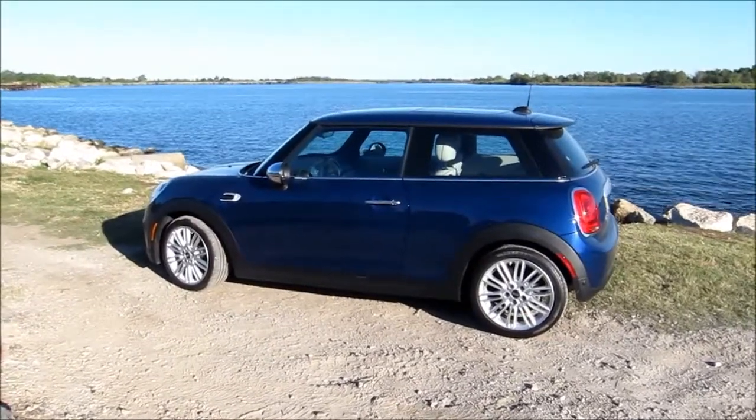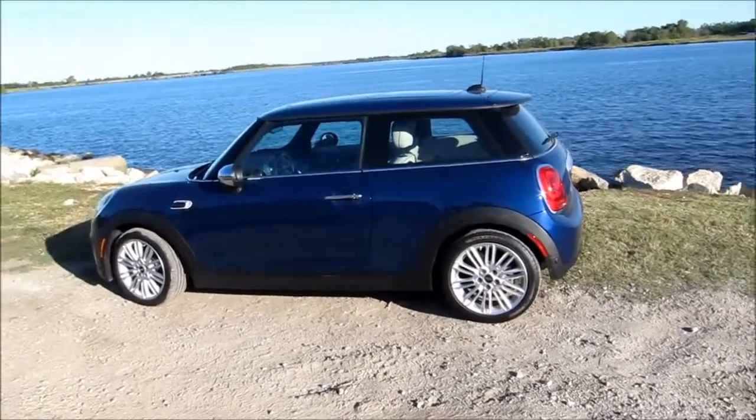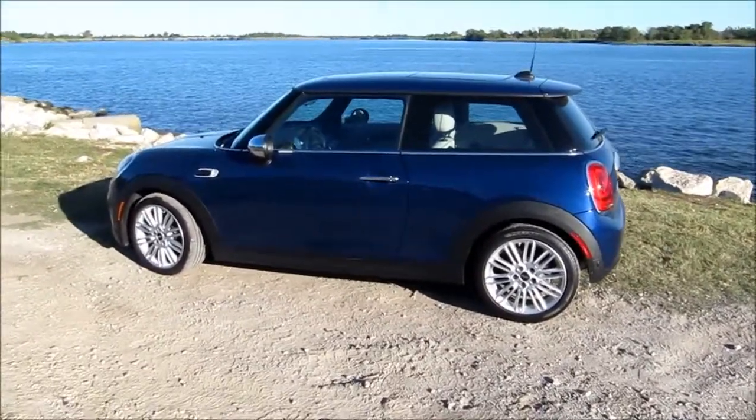So if you're looking for something that's going to bump 40 miles to the gallon out on the highway, and it's a lot of fun to drive, check out the 2014 Mini Cooper.